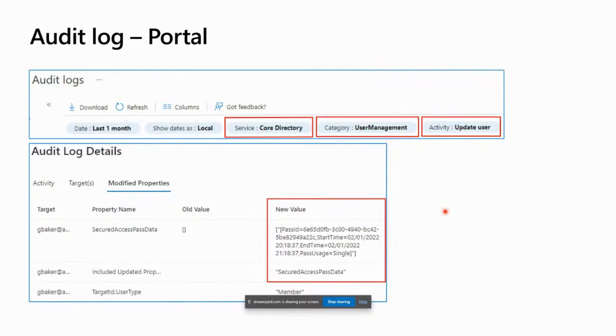Microsoft has done a great job with auditing and monitoring events around Temporary Access Pass. On this screen, this screenshot for this G Baker from audit logs, filtered by Core Directory services, user management, and user update, we see full information about this TAP. We have the start time, we have the end time, we have information on how many times this passcode can be used, just a single time, and we have a unique identifier.